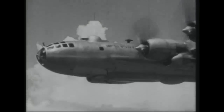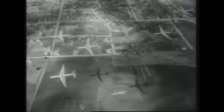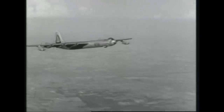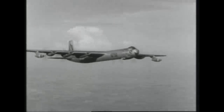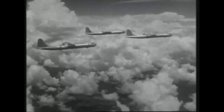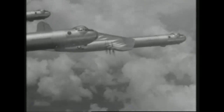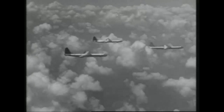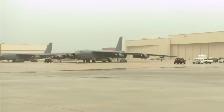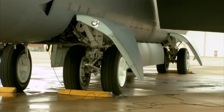But the search for a bomber that could launch attacks from home soil in America continued. The Convair B-36 Peacemaker certainly had the range and payload and was the largest piston engine aircraft to see operational service. In fact, it was so large, the B-29 was redesignated as a medium bomber. In 1955, the B-36 was replaced by an even more powerful aircraft, the Boeing B-52 Stratofortress. Incredibly, the B-52 has been in operational service for over 60 years.